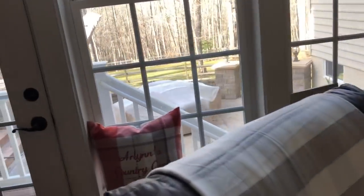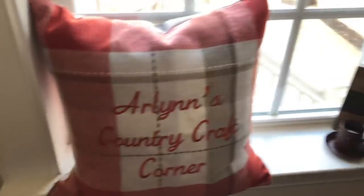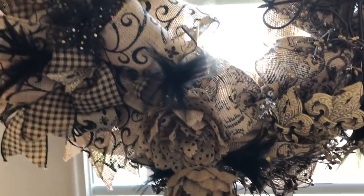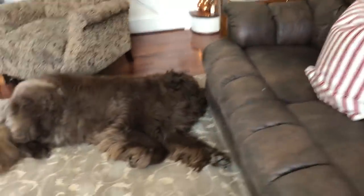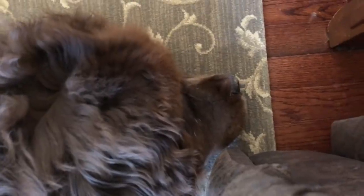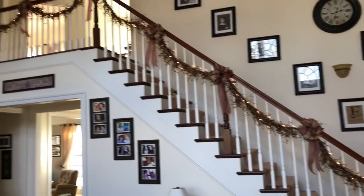As we walk on through, lovely Subby had that made for me. I love it. It's what I call my Mardi Gras wreath. Now let me turn around so you can see the staircase. There's Sam, hi buddy. Sam is our Newfoundland dog. Hi Sam, he's sleeping. Sam will not pay attention. It's because he's like, just leave me alone, Mom, I'm sleeping. But there's the staircase.